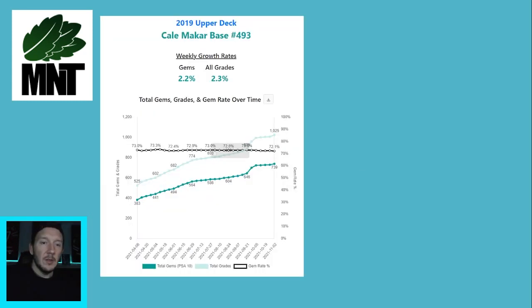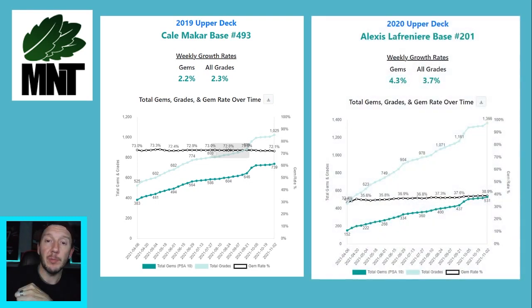And so how high do cards gem, right? You want to take a look at different sets and different players. If there's players that you're thinking of grading, take a look at their gem rate and see how they come out. Here's Cale Makar. He's at around 72%. So that's, I would say, about pretty normal for Upper Deck Young Guns, most years products in general. And then you have some years that get a little bit better, and you have some years that are a lot worse. So Cale Makar, 72.3% there.